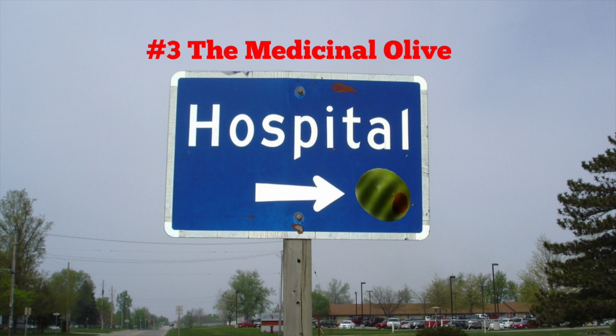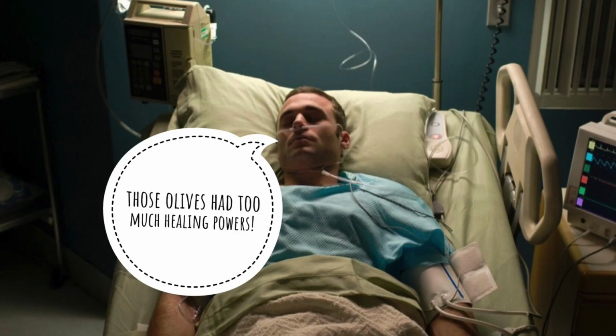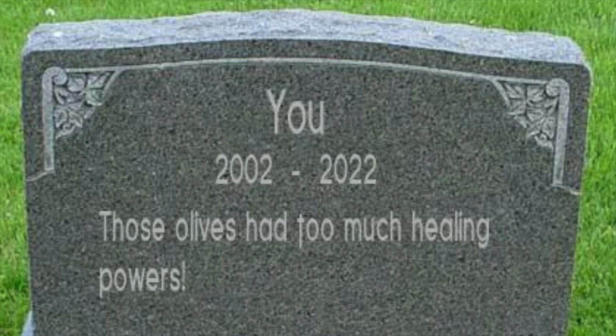Number 3. The medicinal olive. Also known as the California Mission olive, the medicinal olive is a strange olive that has healing powers. The oil made from it can be used as a medicine against a number of illnesses, but it's far too expensive for anyone to actually use it that way. That doesn't stop people from doing it, though. The downside to this is that olives with massive amounts of healing powers are prone to having users get really sick really fast. The other side, of course, is you could die really fast too.